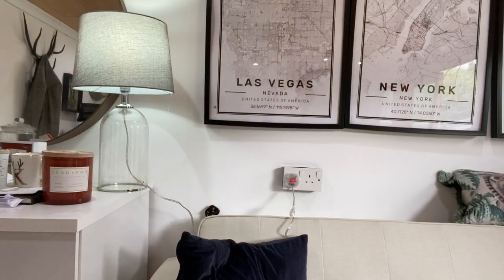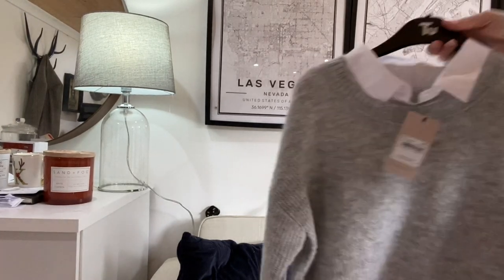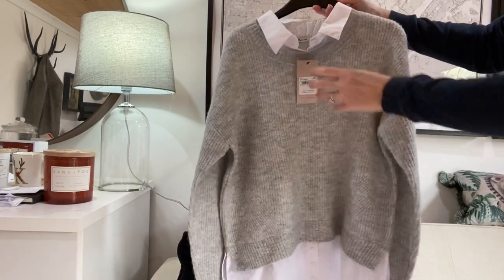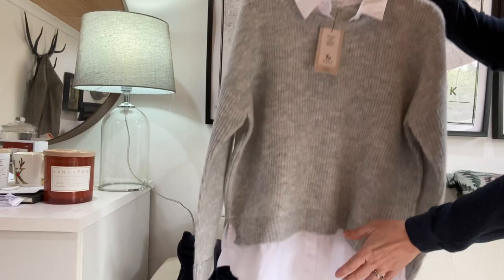So I'm back from Sainsbury's and I'm going to show you what I bought. Now, not all of this is mine. A couple of things my mum actually bought, but I am going to show you my autumn fashion hauls. Now, this my mother bought, and this was £20, and it's a shirt, like a fake shirt.